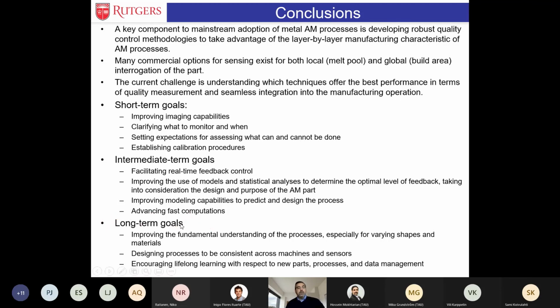And finally, the long-term goals should be improving the fundamental understanding of the processes, because statistical methods, monitoring, and machine learning can help correct the situation, but they cannot drastically change it. The drastic change may come from better powder spreading. The drastic change may come from better powder quality control. And the drastic change may come from better setting up the process and the build job and training users, especially for varying shapes and materials. When a new material comes, there is really a large knowledge gap that must be closed very quickly.